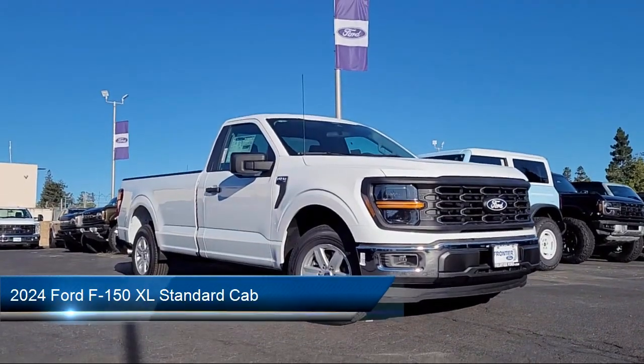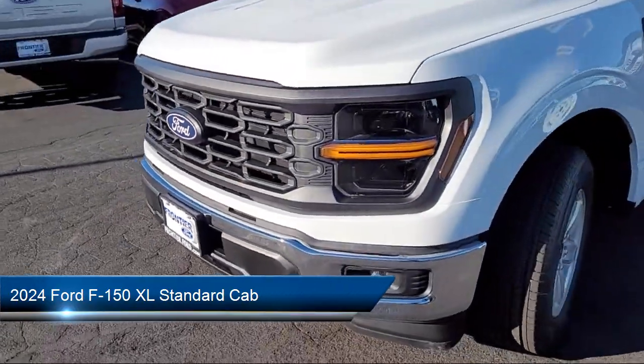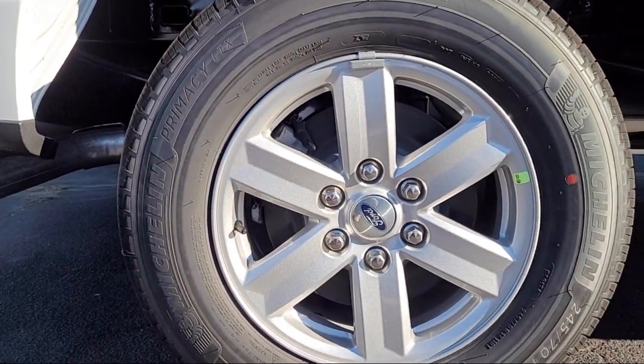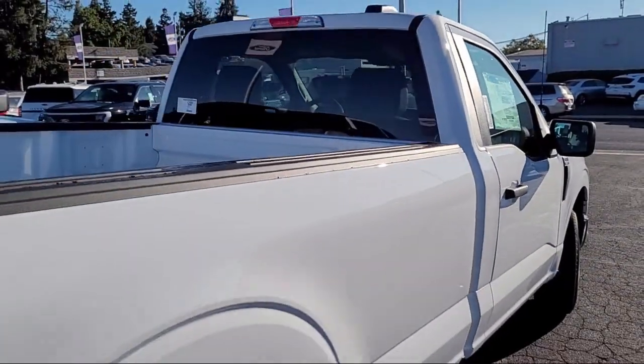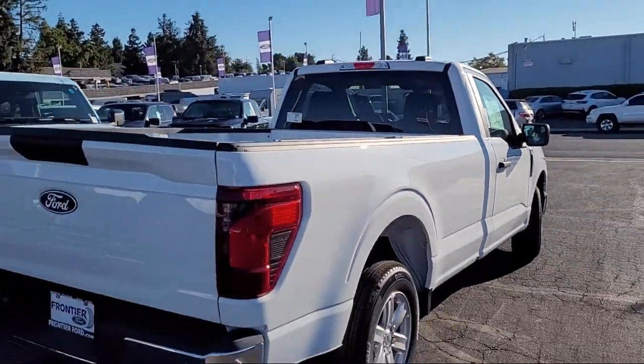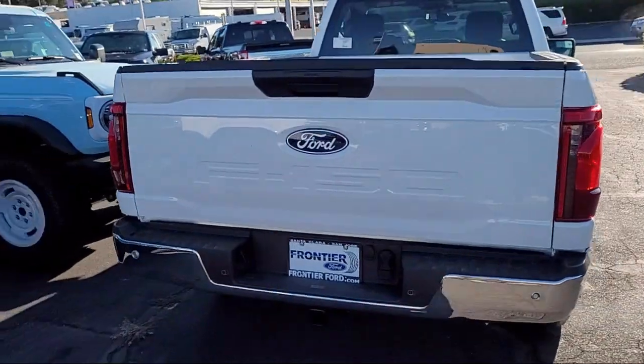It comes equipped with AM/FM Sirius XM radio, SYNC communication system, keyless entry, steering wheel controls, auto high beam headlamp control, electronic stability control, outside temperature display, heated door mirrors, tire pressure monitoring system, air conditioning.